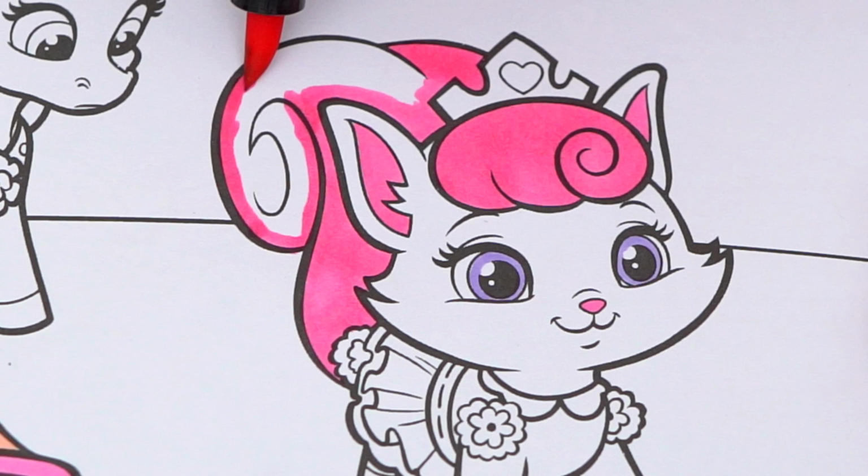Today, we're going to be coloring in my Whisker Haven coloring book. I've got my giant box of markers here, so let's get started. Okay, so today I'm going to color this picture of the Whisker Haven pets wearing tutus. Let's color in Cinderella's dog, Pumpkin, first.